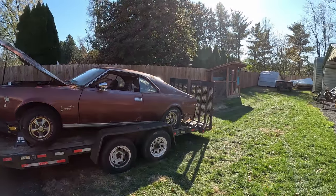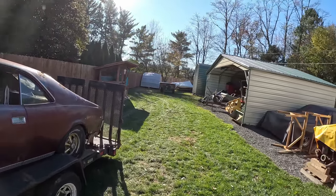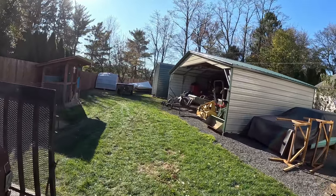The sun is out, so I think instead of jumping on this, I'm gonna take the airboat out for a little spin and then we'll get that fired up later.